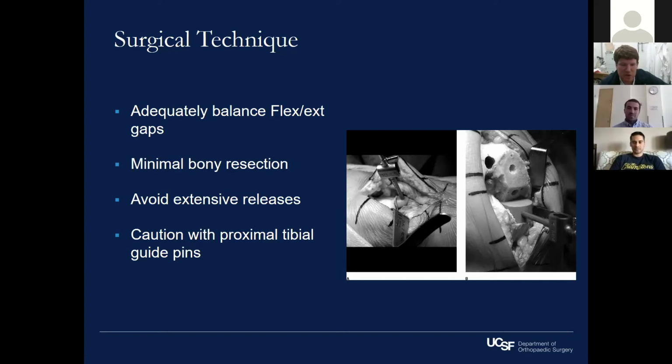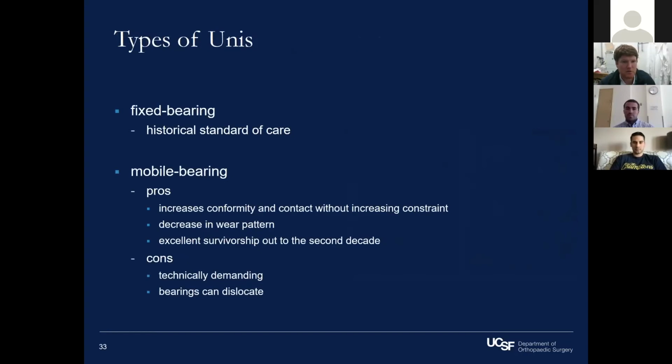But basically, when you put it in, you're trying not to do a lot of releases other than taking bone spurs off. You're trying to take as minimal bone as you can and still get the implant in. You do put it in a little looser than a total because you want it to be more like a normal knee. Now, in terms of implant choice, one of you guys mentioned types.